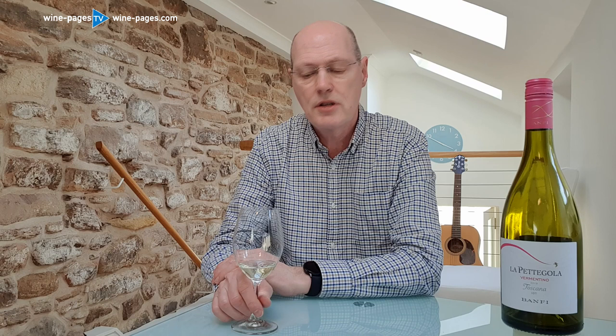Really interesting wine, nice wine. Again, it sips very well for summer, but would be great with shellfish, I would think, and seafood particularly would work really well with this.